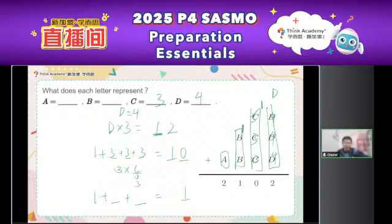A has to involve a carryover. B must equal 5. So 5 plus 5, we got 11. And then with one more carryover, A equals 1. 1, 5, 3, 4 is our final answer. Okay, Jancy, you are right. Very good.